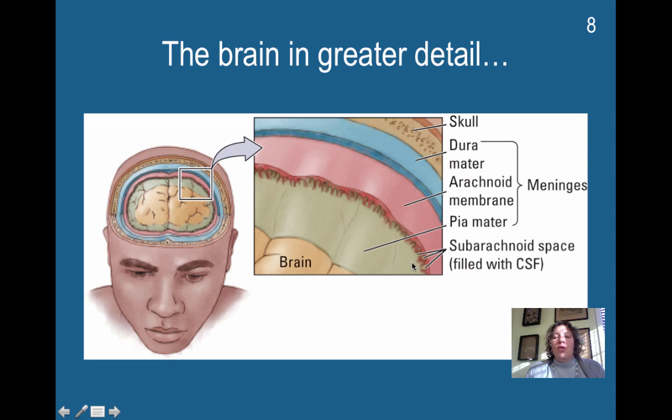The first layer is the subarachnoid space, and this is filled with CSF, which is cerebral spinal fluid. And this provides a nice little cushion inside your brain. The little fluid cushion prevents the brain from coming in harder contact with your skull. Since your skull is hard, it's bone, your own skull has the potential to damage your brain if it hits it.